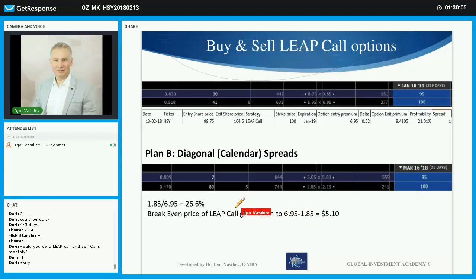There is a certain risk with this strategy, but at the same time, look at the profit. Right now, if we do it for next month, for 31 days, we're going to get $1.85. If we use our investment of $6.95, it gives us a 26% return. We do it only if we believe that the share price is going to stay below $100. We're going to get this price reduced: we paid $6.95 minus $1.85, so the price of that specific option is going to be $5.10.